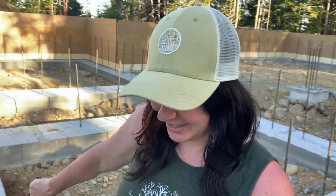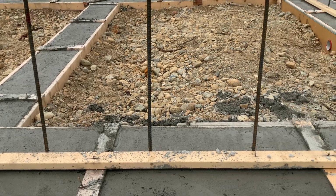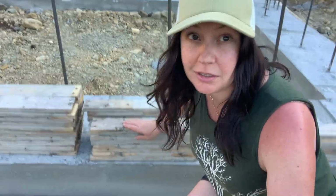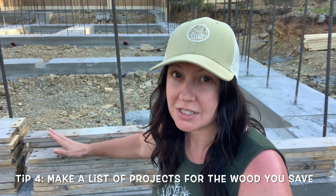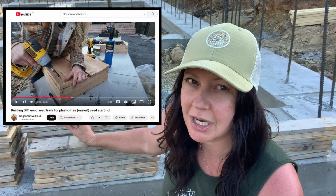One thing that I am really excited about is I have all of these over here, like the 1x4s that were used for the cleats. All of these are literally like a gardener's dream. I have plans to make wood seed trays similar to what Brie does at Blossom and Branch. That's actually where I got the idea from, because she really advocates for plastic-free gardening, and I am all for that. I freaking hate plastic. So I would like to make some seed starting trays out of this.